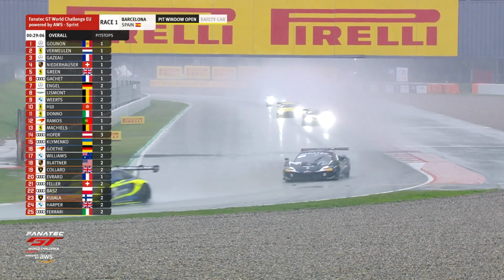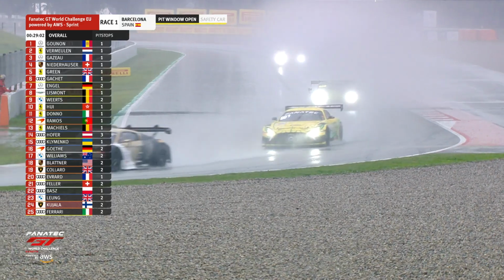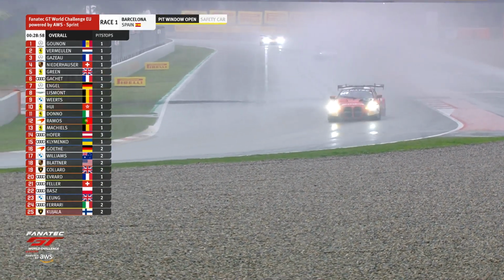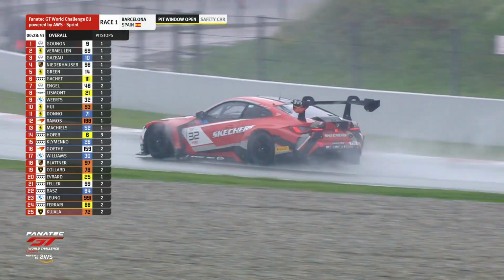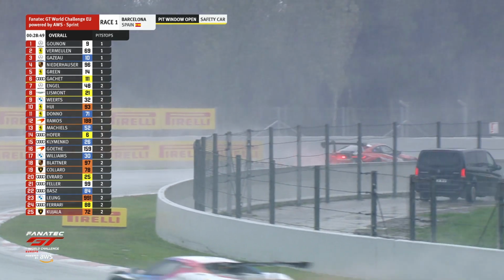Maro Engel behind the wheel of the 48 Mercedes. Maro Engel, of course, just coming away from a visit to the Nürburgring where he drove the Mercedes AMG One, whatever it is, that supercar. He did a record lap for a production car of 6 minutes, 29.9 seconds. Thought you'd like to know that. Oh, thank you very much.